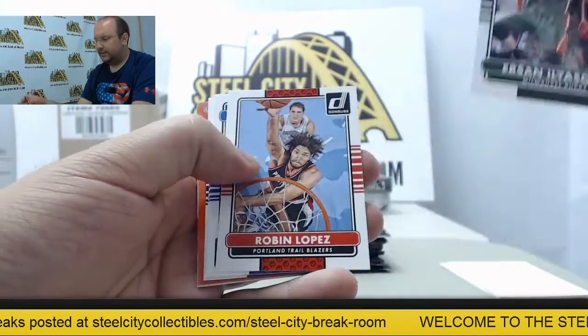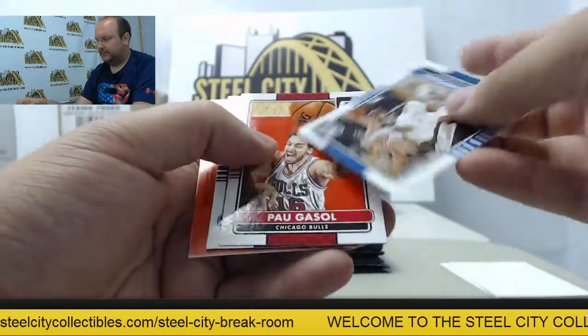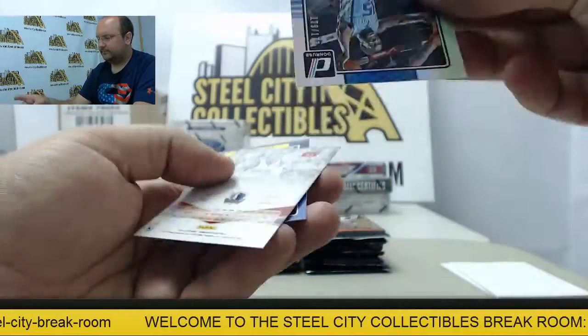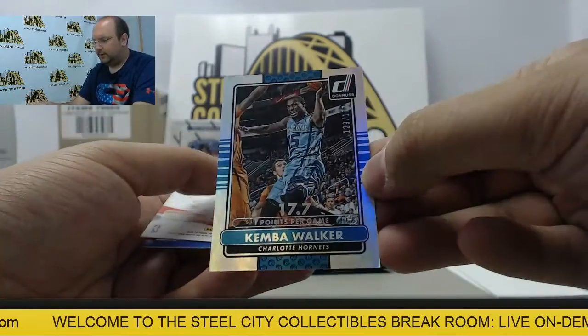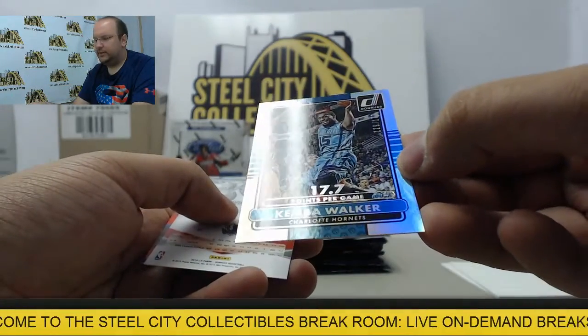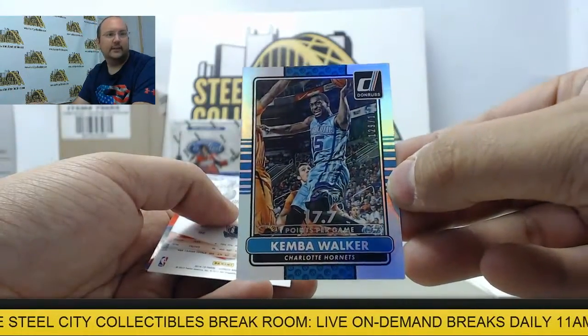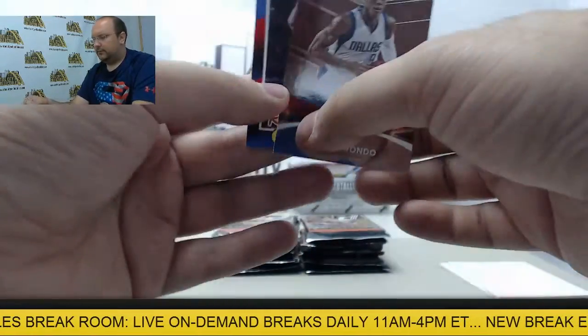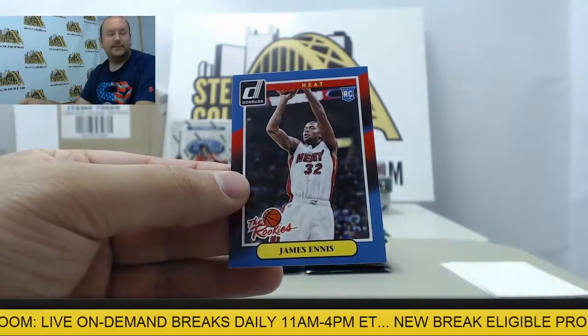Ersan Ilyasova, Robin Lopez, Klay Thompson, Pau Gasol, Rudy Gay. Kemba Walker, points per game out of 177. Rajon Rondo Elite and James Ennis.